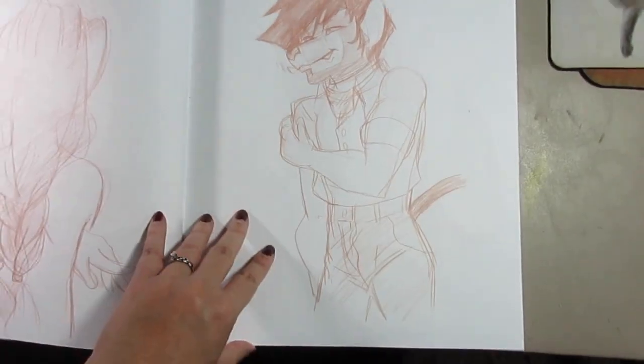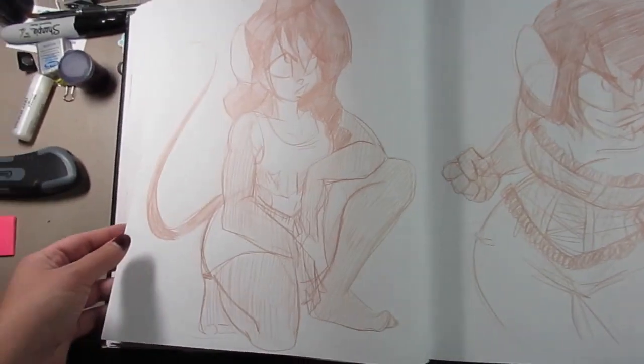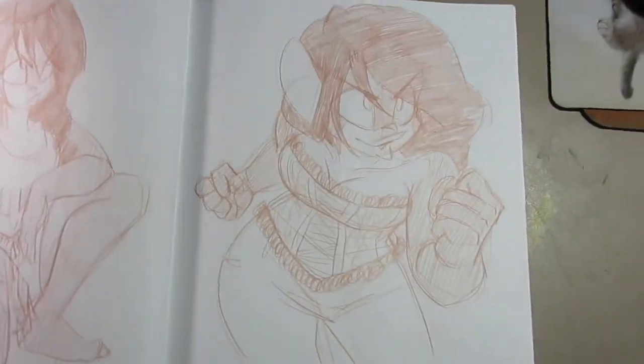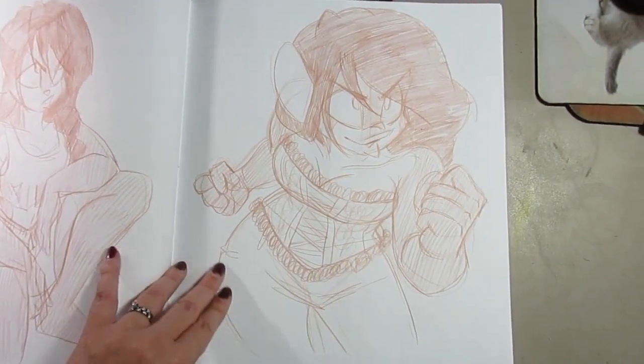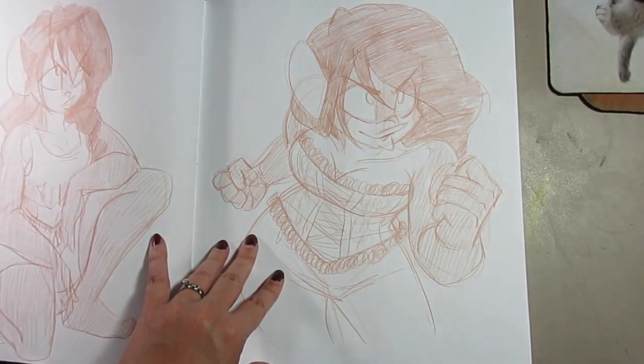And then I did a quick Andrew. This is where I was starting to get a little bit tired too. Another Cherry. This was a good one. I like how this turned out because I really do have a hard time with foreshortening and stuff, but here I feel like I was pretty gosh darn successful, so I'm very happy with it.